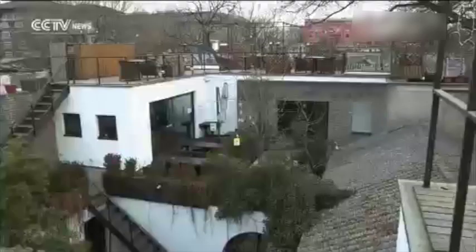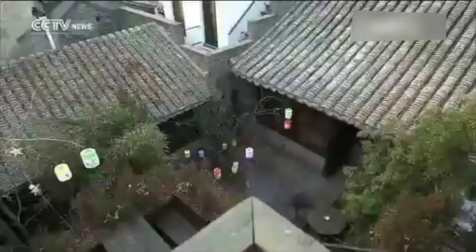Gorgeous, right? This is the Hutong Hotel in the grungy but trendy Gulou area, north of the Forbidden City. In the warmer months, this place gets packed out. I mean, who could say no to unwinding on your private terrace with a glass of sparkly in your hand, watching the evening fall around the Drum and Bell Towers?